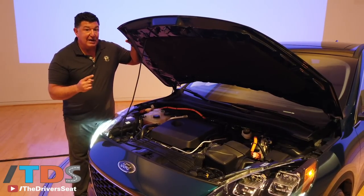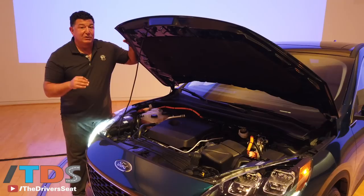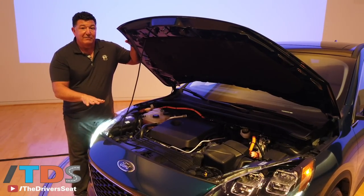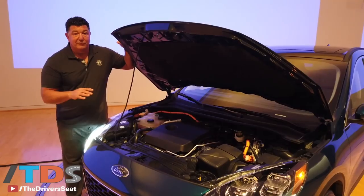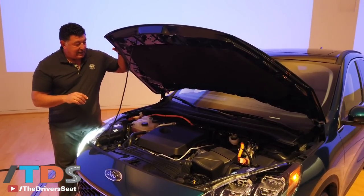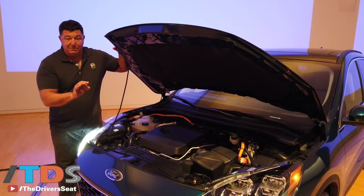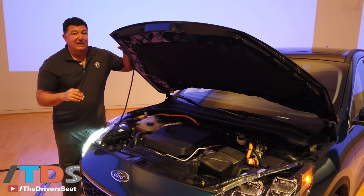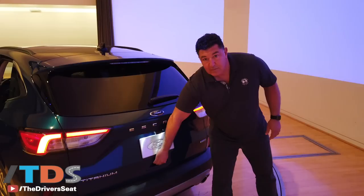You also have a hybrid option and a plug-in hybrid with over 30 miles of pure electric range. Front-wheel drive is standard. All-wheel drive is optional for an extra $1,500. And there's a new 8-speed transmission in the gasoline models and a CVT in the hybrid and plug-in models.